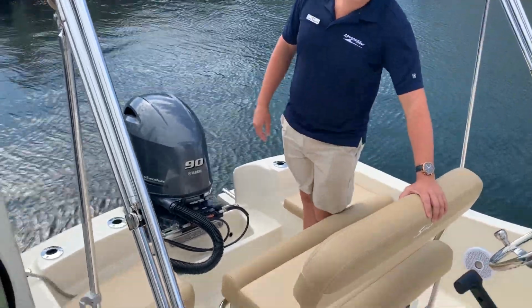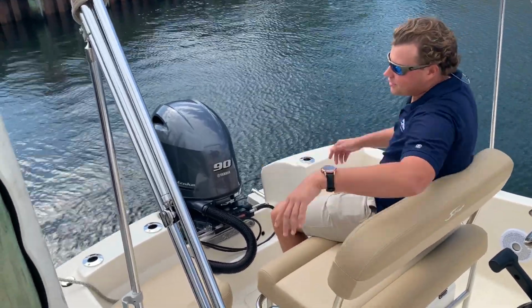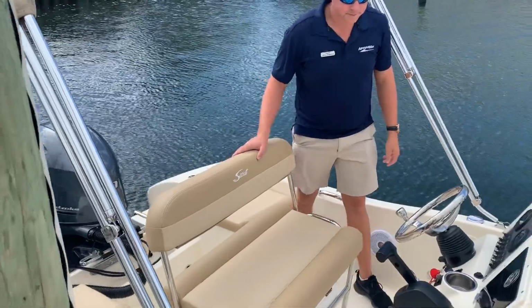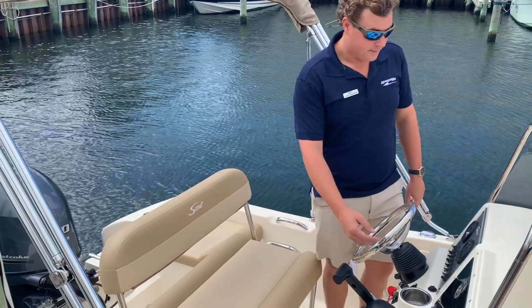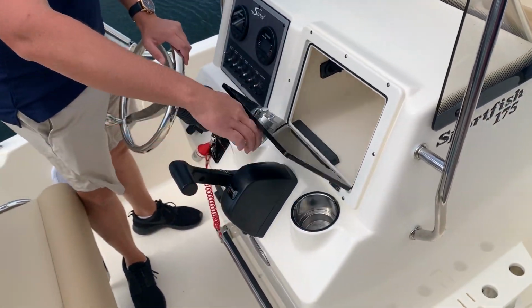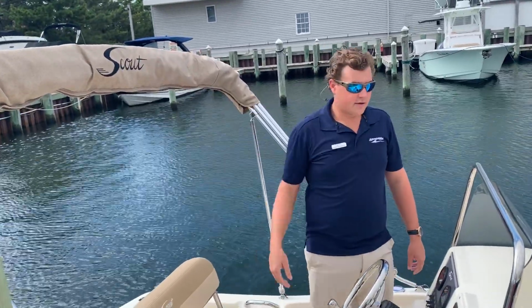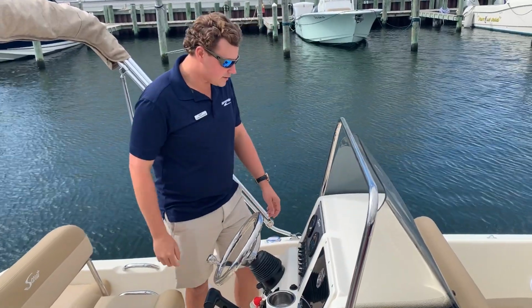What's nice about the skating post I got on this boat, so you can also be sitting floating while you're underway, and it also has a cooler underneath. This boat has the Yamaha gauges, your switches up here, and a nice little glove box, quite big, which is also lockable. We have our bimini top, which is closed right now, and we have our windshield, nice stainless steel grab rail around the console.